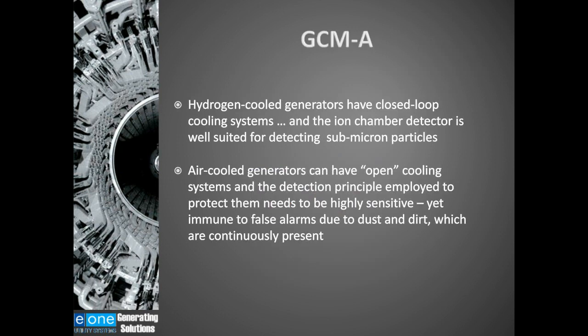As I mentioned, hydrogen-cooled generators are a closed-loop cooling system, and because of that, we can use an ion chamber as a detector. It's very well-suited to detect submicron particles in hydrogen-cooled generators. On air-cooled generators, although there are some designs that are sealed, called TWAC units, or totally enclosed units, they can be an open system, so you need a more sensitive detecting device, and that's why we use a Wilson cloud chamber. The Wilson cloud chamber is not only sensitive, but it's immune to false alarms that could be created by dust or dirt in the machine.